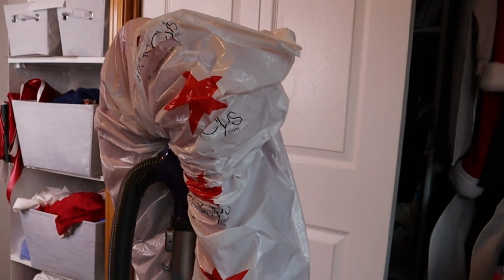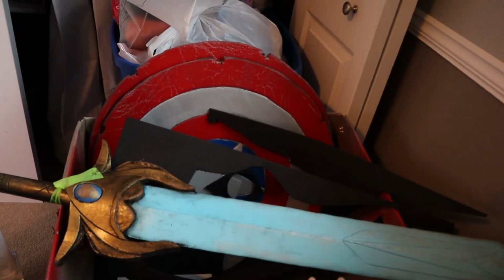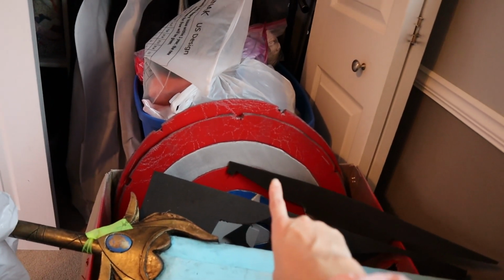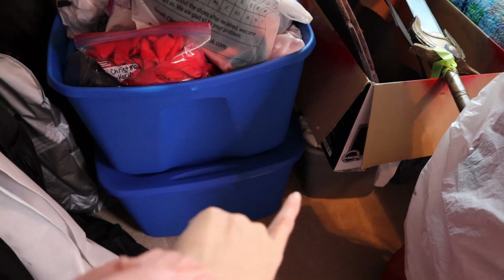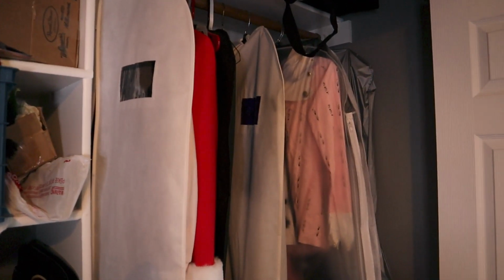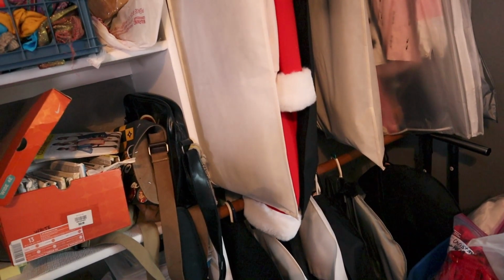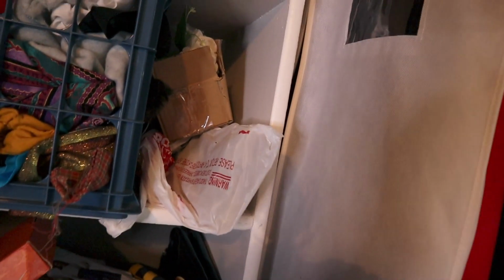Yep, that's Carmen on a vacuum cleaner. Anyways, then we have my She-Ra sword, my Captain America wheel covers. All of this is spare fabric, so I have 3 whole bins just full of spare fabrics and stuff like that. Here are my long-term storage costumes. So these are costumes I just am too sentimental to get rid of, or I don't see myself wearing for a while. I probably won't wear the Christmas one until Christmas comes around again.